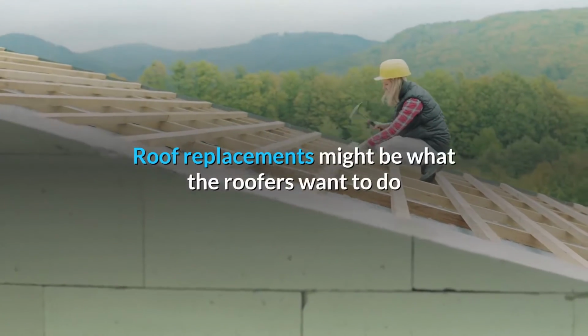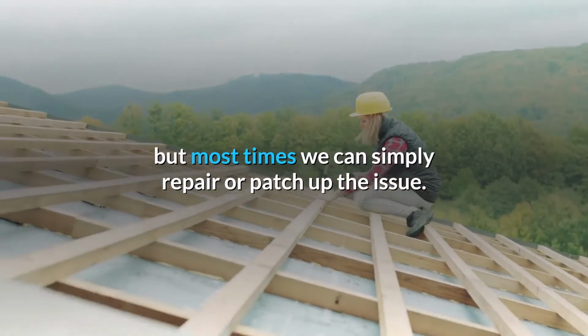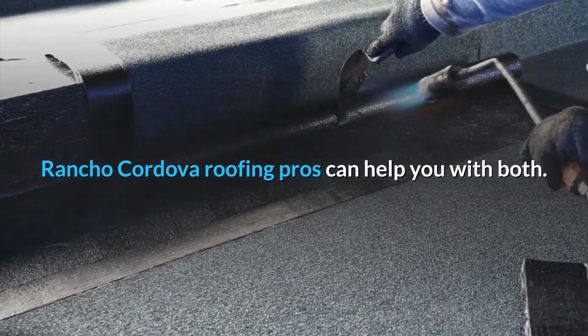Roof replacements might be what the roofers want to do, but most times we can simply repair or patch up the issue. Rancho Cordova Roofing Pros can help you with both.